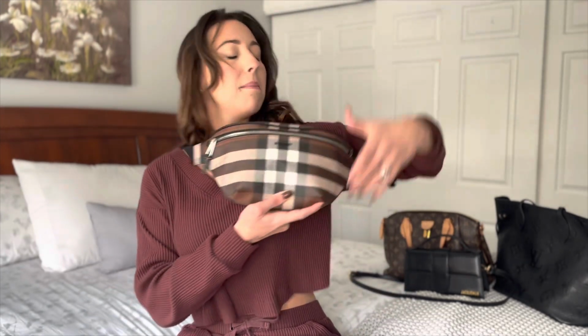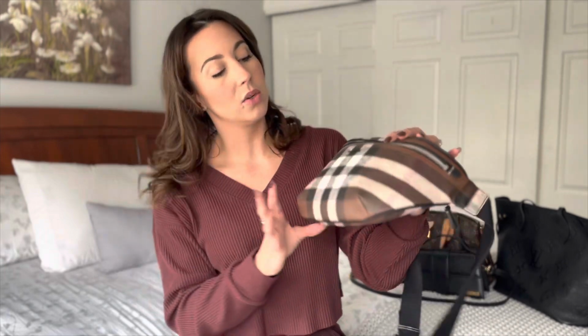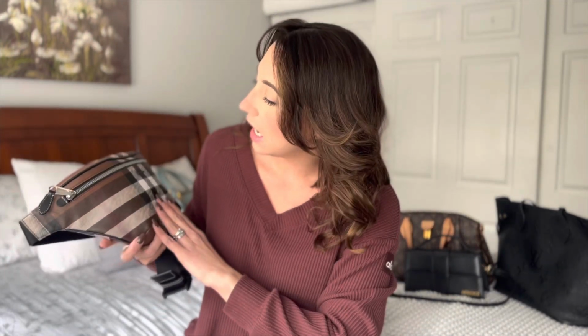I use it in the airport a lot. If you watched my travel vlog, this had all my passport and paperwork in it. That was just easy to grab. I do love that it's hands-free. You could wear it crossbody, bum bag style, or you could wear it as a fanny pack. It's neutral. It's the new Burberry colorway, which I really like because it's darker and more muted. And I feel like it really does go with everything.